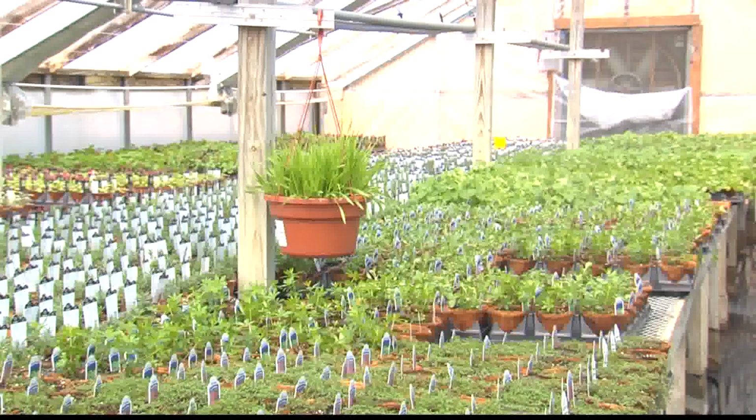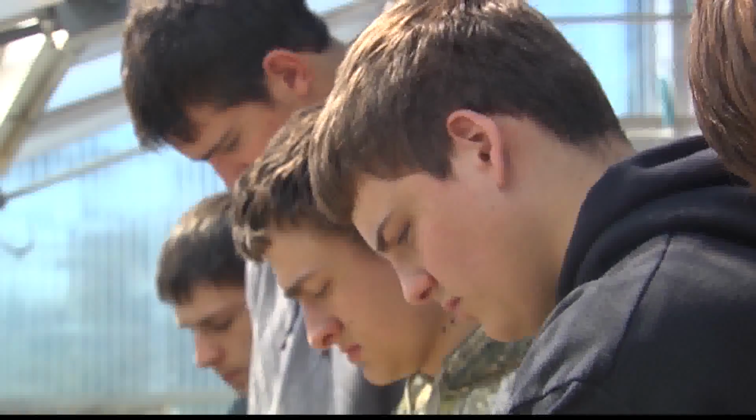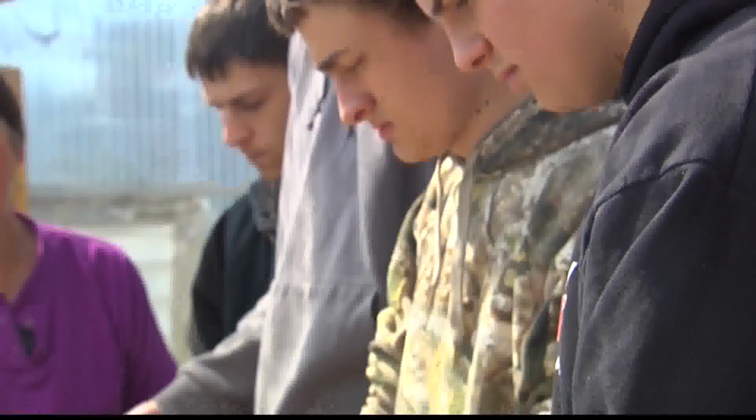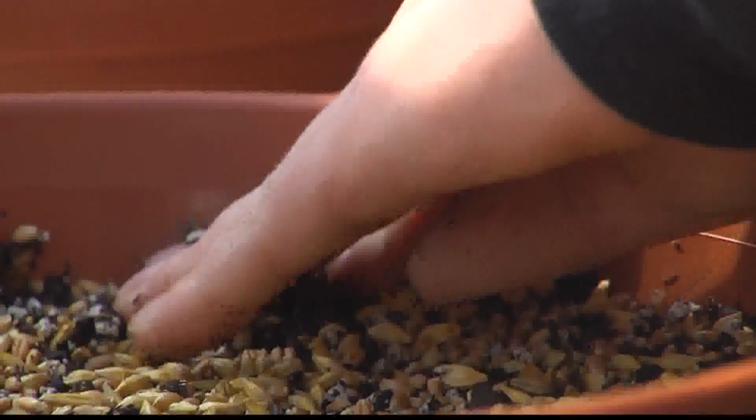It's a good way for greenhouses to do this so that they don't have to use pesticides. It's a hands-on project for these students with a real-world application. It's always nice to have a good background so your plants can survive at your house when you grow up. In Essex, I'm Rebecca Gollin with Across the Fence.